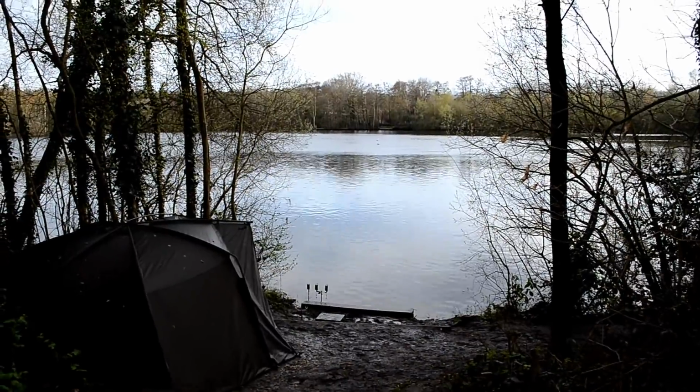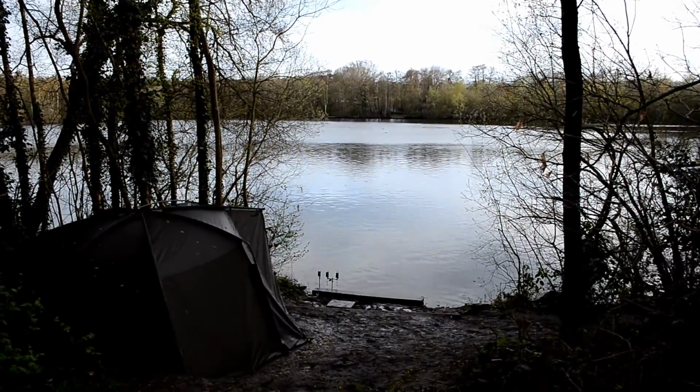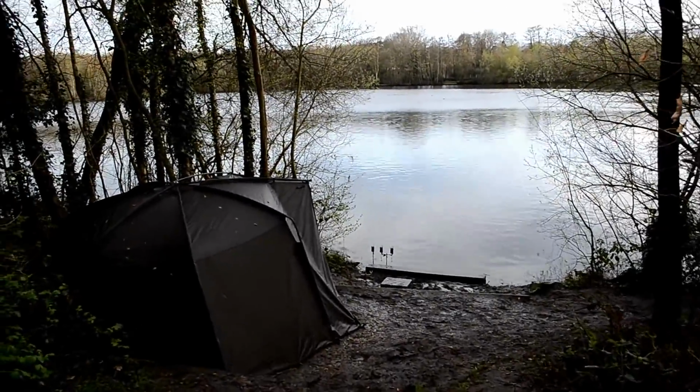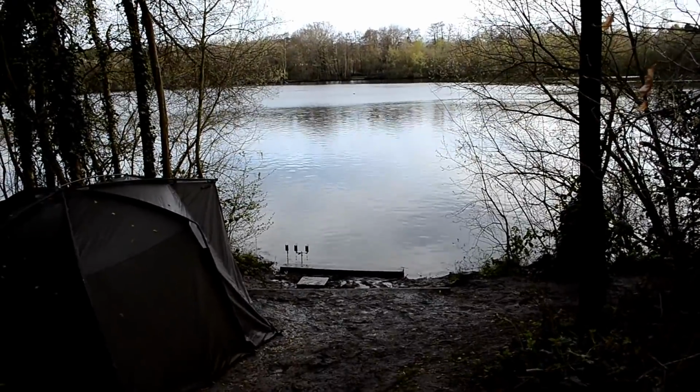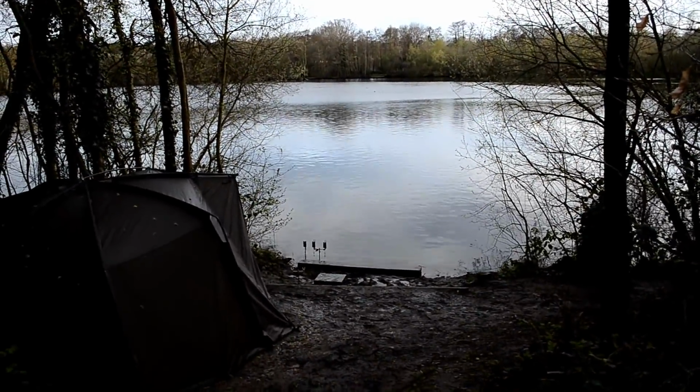Unfortunately it's bite time, but I've got to go. The lake's fully booked, or got a booking or something or other. So yeah, 8 o'clock in the morning, got to go unfortunately, but we'll be back next week. I think this week we've done really well. What, probably a 42-hour session, and I bagged a couple of beauties.